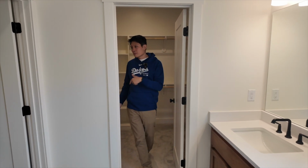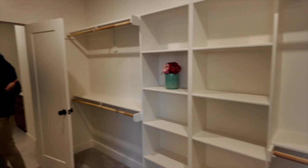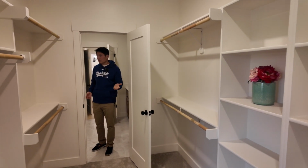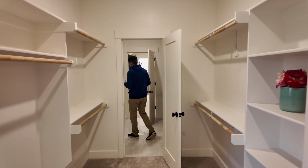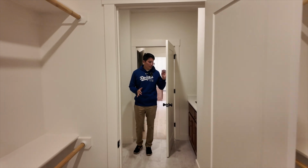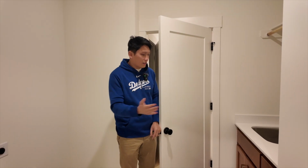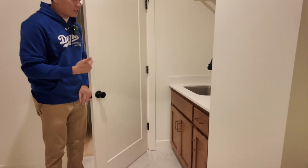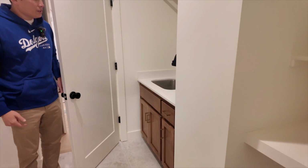Of course, come through here and you've got a walk-in closet. Plenty of space for all your clothes, everything that you could possibly need. And then through here, laundry right off the closet. If you watch any of our videos, you know how much I like this. I like the fact that, and you can see the cabinets here, they match the cabinets on the island in the kitchen. That's a really, really nice touch.